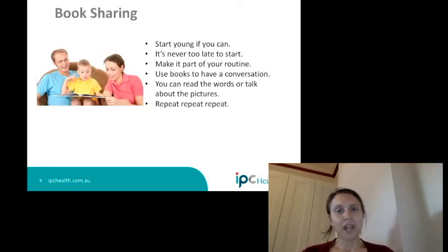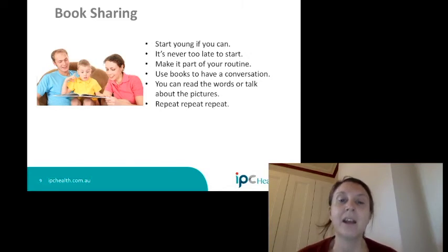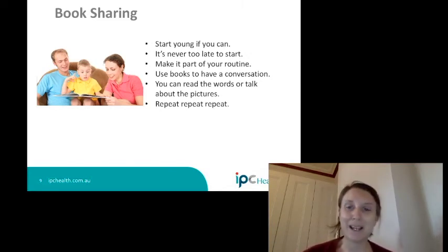So book sharing, start young if you can. So if you've got a baby, start now so they get into that habit. But it's never too late to start. So if you've got a 4-year-old that you haven't been reading with yet, start now. Make it a part of your routine so you remember to do it every day.